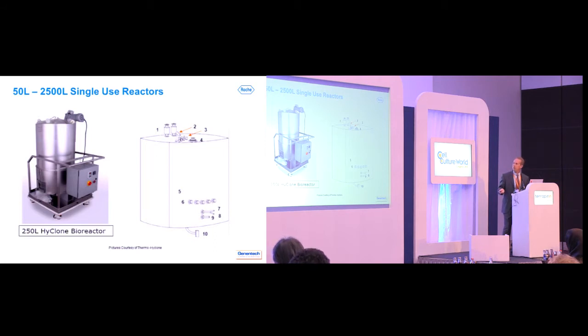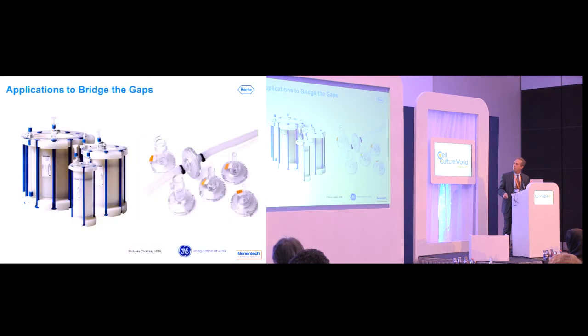Here's an example of a 250-liter single-use bioreactor. This is an old picture of it, but it basically is the same idea. Sartorius has a similar application. And then near and dear to me, my role is downstream manager for manufacturing sciences for our Oceanside commercial manufacturing facility, or downstream applications.